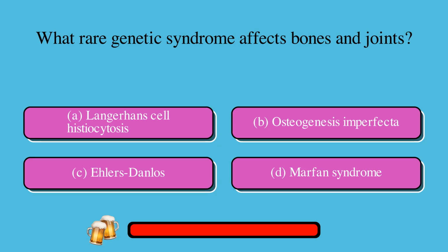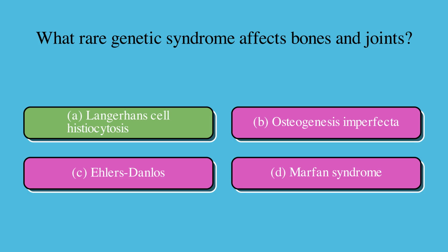What rare genetic syndrome affects bones and joints? A. Langerhans cell histiocytosis, or B. Osteogenesis imperfecta, or C. Ehlers-Danlos, or D. Marfan syndrome? The correct answer is A. Langerhans cell histiocytosis.